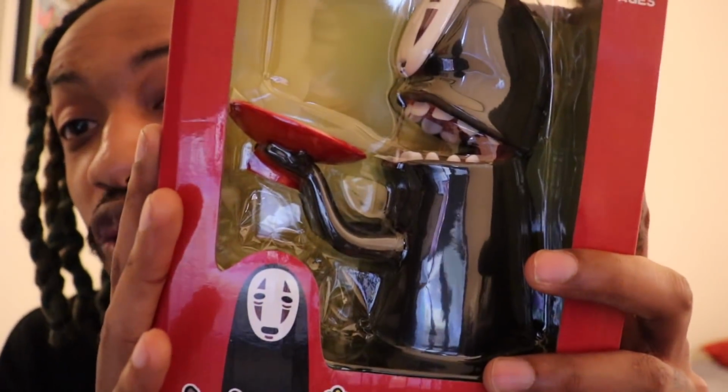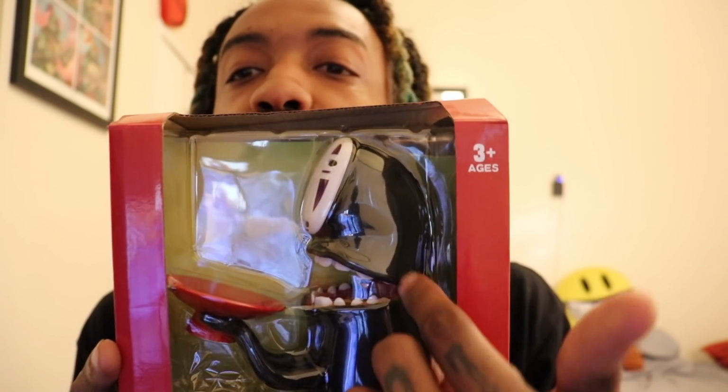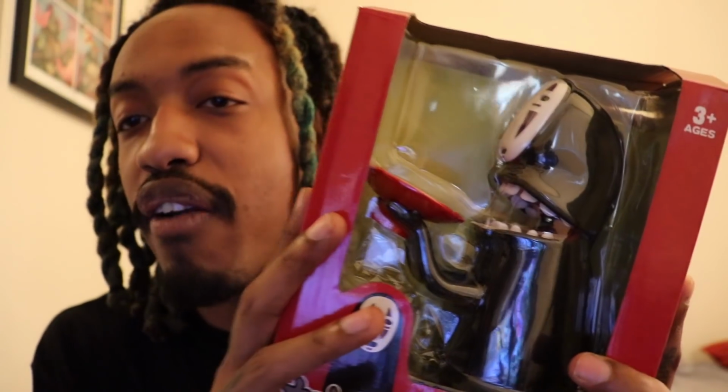Two little bonus things I got last month, if you're still watching this. One was, if you've ever seen Spirited Away and you know the No Faces, I got the No Face Bank. I can't wait to whip this out of the packaging and use it. My only issue is that it comes with no batteries. I hate when you buy electronics that require batteries and they don't come with batteries. But essentially, you put the money in his plate and he tosses it into his real face, not the fake face. If you've ever seen Spirited Away and you know No Face, this is sick.